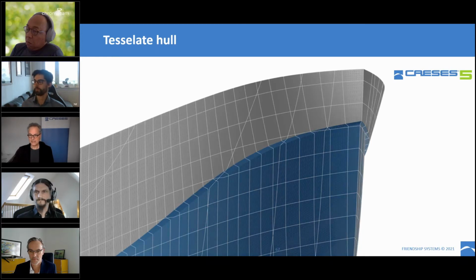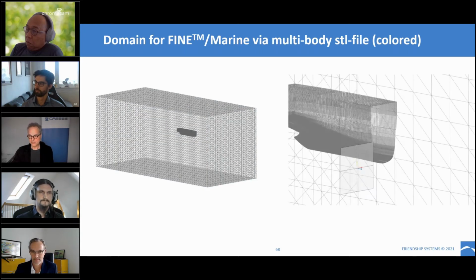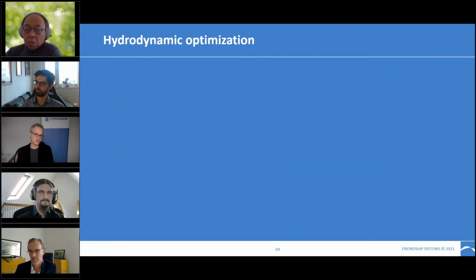You would then basically tessellate the hull at a prescribed refinement level. You merge that still within CAESES to produce a domain. Let's take a look when we cut through the domain. So the domain actually has colors associated so that it can then be run in batch mode, and Hexpress will be able to identify the various parts for the grid generation. And with this, I'd like to hand over to Sven for the second part of our presentation.